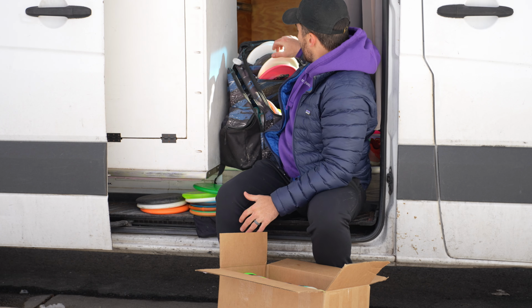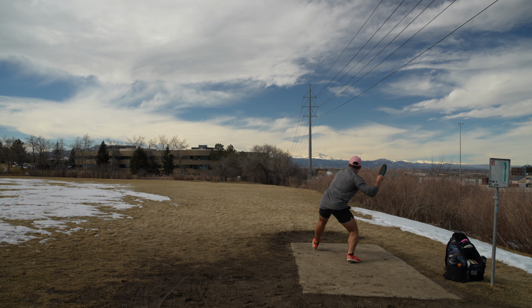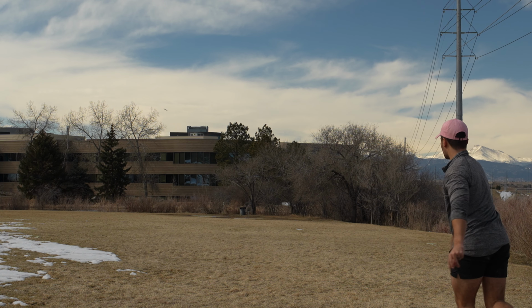Because there are times when the A2, throwing it on a forehand, I'm really chopping it over, I'm throwing it hard, it's getting there and that's fighting out and moving back to the right, or I have to throw it so hard to get that flight.